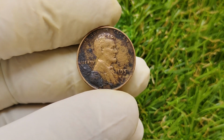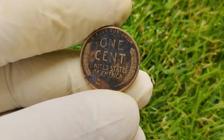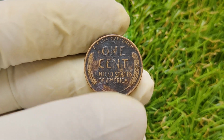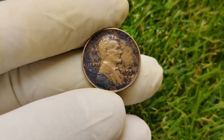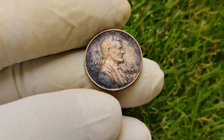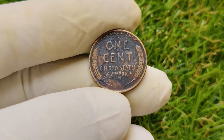Even if it's not a rare error, a coin in pristine condition can still fetch a strong price online or at a coin show. You can also compare your coin to online marketplaces like eBay or auction sites. Look for completed listings to see what similar coins have sold for. Avoid looking only at listing prices because sellers can ask for any amount. It's the sold prices that give you the real story. You'll often see high-grade examples going for between $50 and $200, especially if they're certified and in high demand.